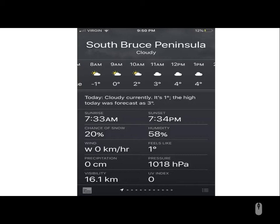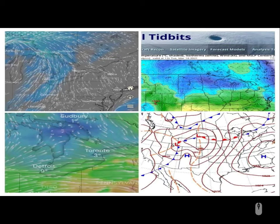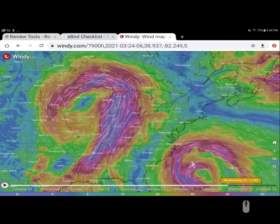So this is what a basic weather app looks like. You have things like cloud cover, temperature, basic wind, but you're kind of missing the big picture of what's going on. Now when I'm looking for birding days, I look at these kinds of things: wind, precipitation, temperature, and pressure. I look at how all of them interact and how they play out, and then I decide which day I'm picking to go birding.